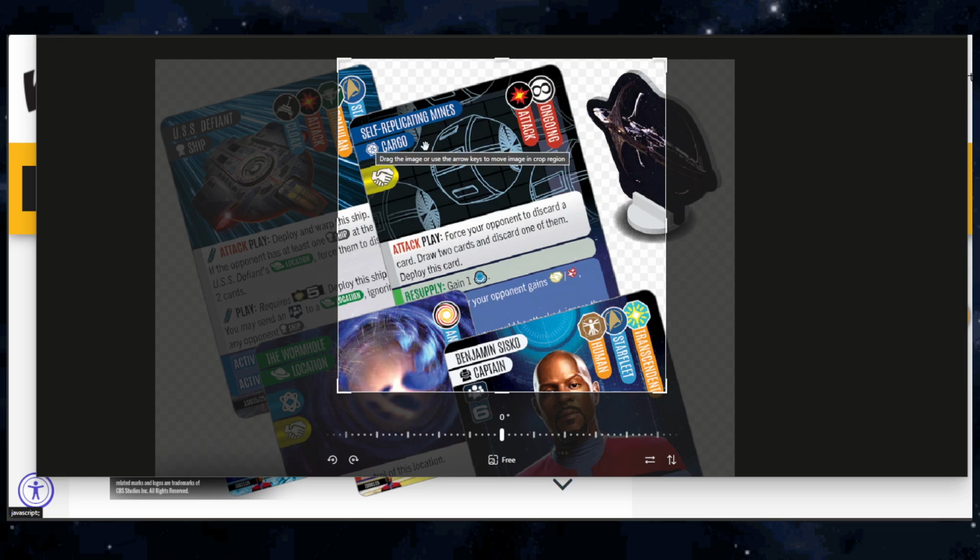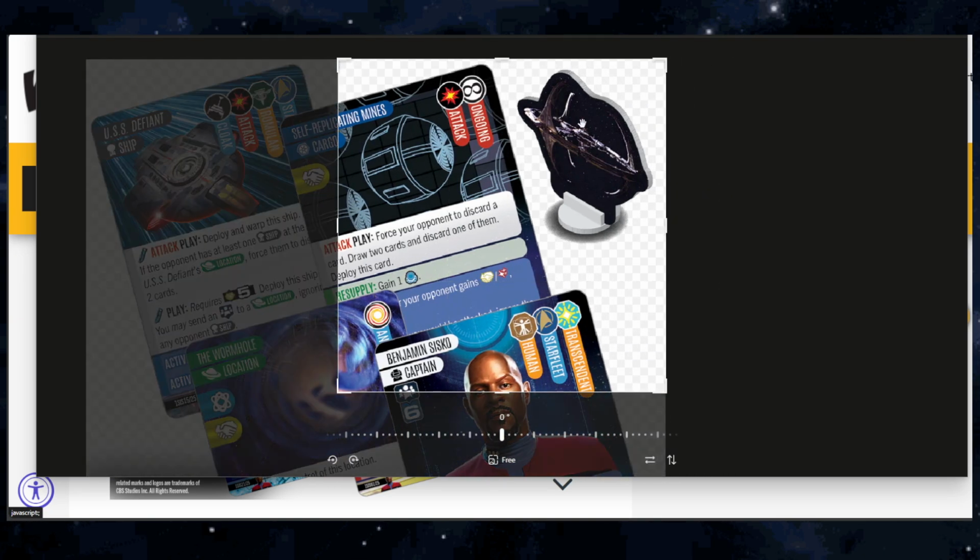Cargo, looks like we got self-replicating mines, which have an attack and ongoing. We got the handshake symbol here. Force your opponent to discard a card, draw 2 cards, and discard one of them. Deploy this card, and then to resupply, you gain one of these. But again, we got another token. It looks like a DS9 token. So it's interesting that they didn't show off the Defiant token, but I'm going to assume that since the Defiant is a ship, it's going to have a token. And Deep Space Nine will probably have a card. Again, just assuming.